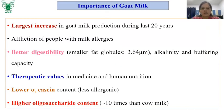So why has the realization suddenly arisen among milk manufacturers and researchers of developing countries? It is because of the largest increase in goat milk production, due to increasing demand day by day during the past 2 decades. Goat milk is very effective for people afflicted with milk protein allergies. You might have heard about milk protein allergies because of the casein protein in milk. People are not able to digest cow milk or buffalo milk, so we can give them goat milk. Goat milk is the best alternative for that.